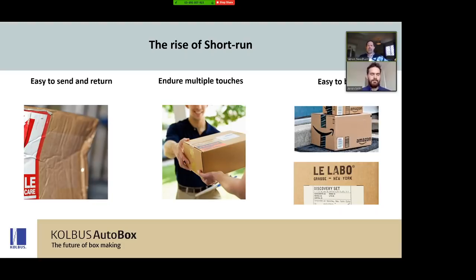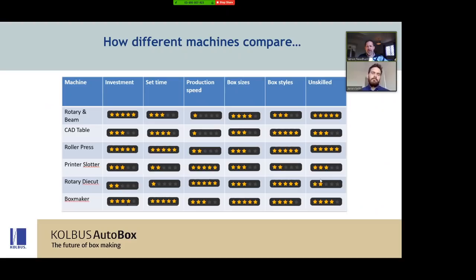So here we would look at other machines that can produce short run, but each one has strengths and weaknesses. We'll start off with the very traditional rotary slitter and beam slotter. They're cheap as chips. You can buy them secondhand. Their setup time's all right, but they're so manual and the production speed is very slow, and pretty limited in the styles that it can do. It's the old school way of doing it. It's not the 21st century, that's for sure.